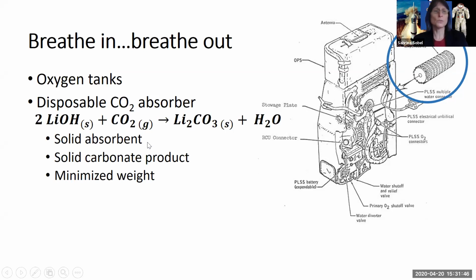So you have a solid absorbent and a solid carbonate product, and plus you use one of the lightest metals on the periodic table. That's why we use lithium in computer and phone batteries now, because it is the lightest metal on the periodic table.